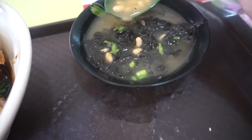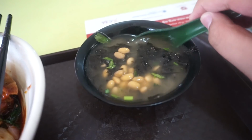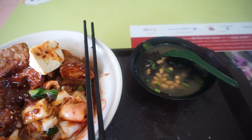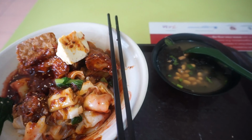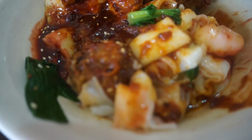Look at that. This is actually soya bean. And each time I dip my spoon into the soup, there is even more soya bean. And this is only a small bowl. Just imagine if you have one full bowl, you're eating it just with soup. The soup itself is super flavorful, super delicious. So this is the main star of the show, the soup itself, filled with soya bean and very, very good. So if you like Yong Tau Fu, this is a very, very good Yong Tau Fu, highly recommended.